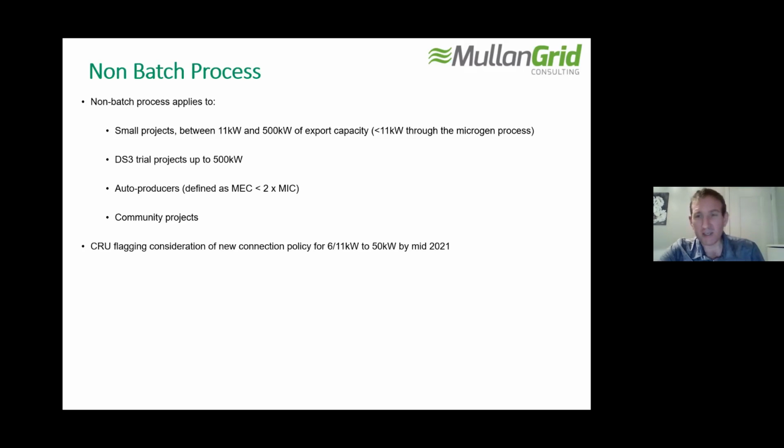Just to also note, as I mentioned, there are working groups around microgeneration, and one of them is looking at the actual threshold for microgeneration. The CRU, the regulator in Ireland, has flagged that they are looking at potentially changing the processes for between 11 kilowatts and 50 kilowatts. I'm not exactly sure what they're going to bring in, but they are saying by the middle of next year they want to bring forward a simplified process for that scale of generator.